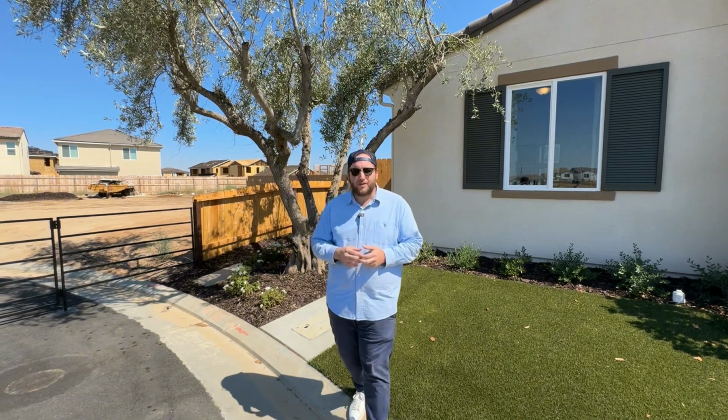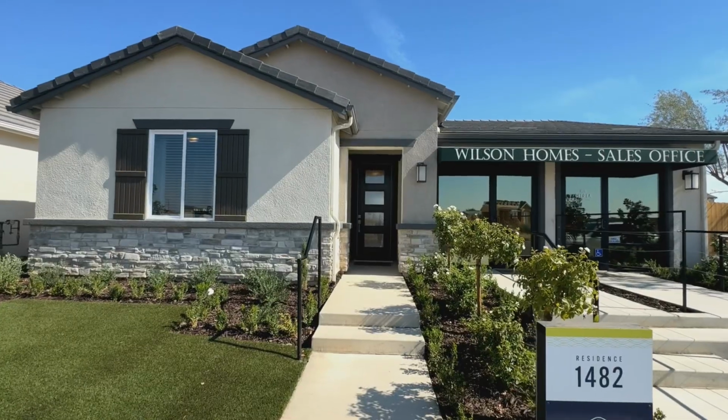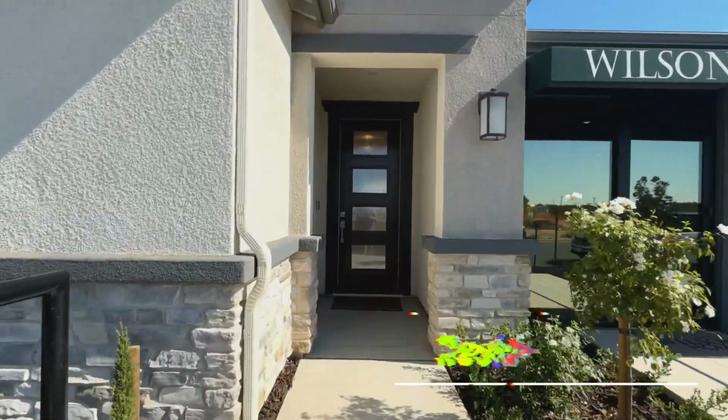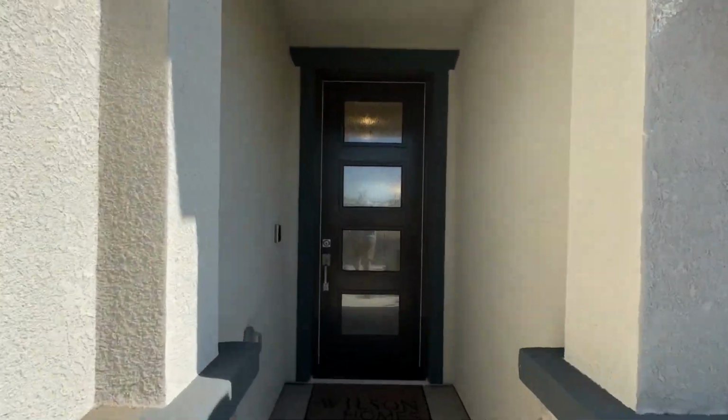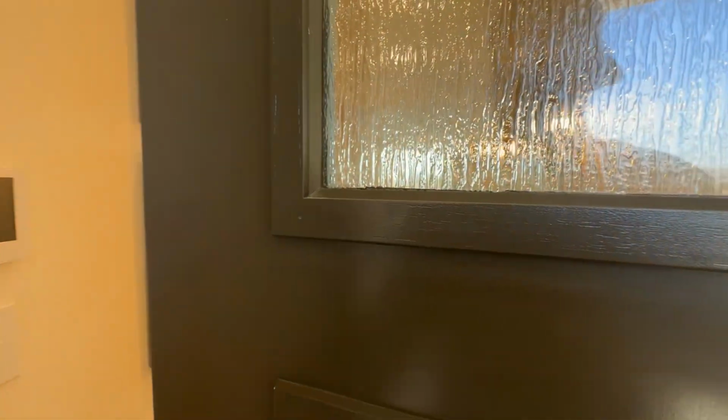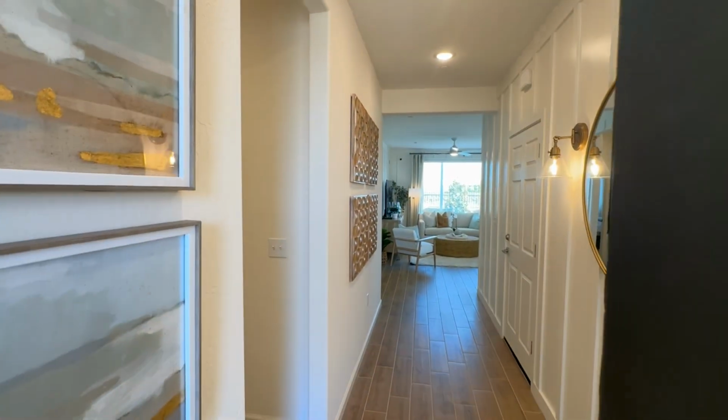And let's get into it. All right, so the first one we are going to walk through is the 1482 floor plan. This is a 3-bedroom, 2-bathroom. It's the smallest of the 3 that we're going to walk through. Let's have a look.